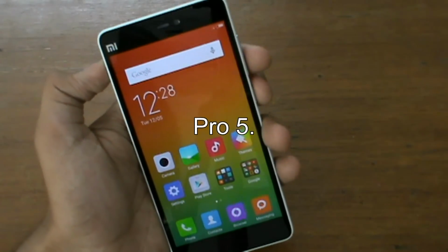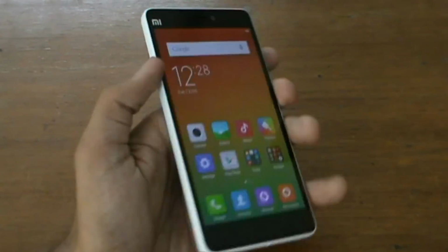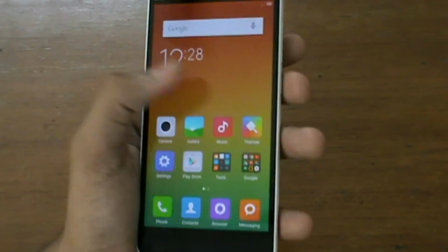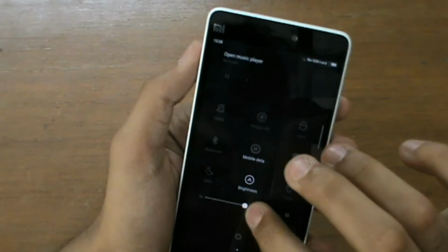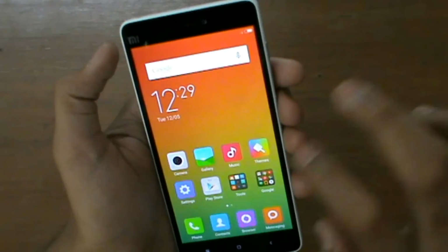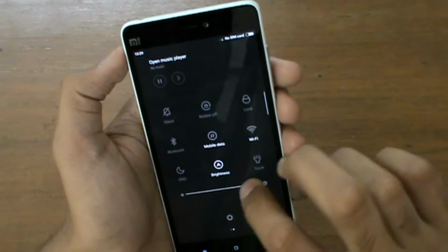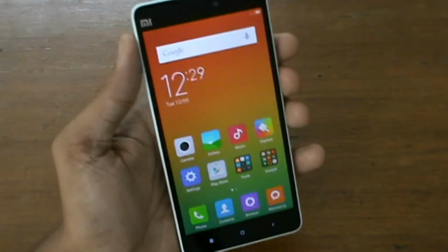Now the next thing is that it's got awesome screen quality. It supports a full HD screen, and it's also got some really nice viewing angles to it. The brightness right now is only at half, but you see the phone gets pretty bright. This is the perfect screen that one needs. According to me, the screen is pretty beautiful. I really like the screen.